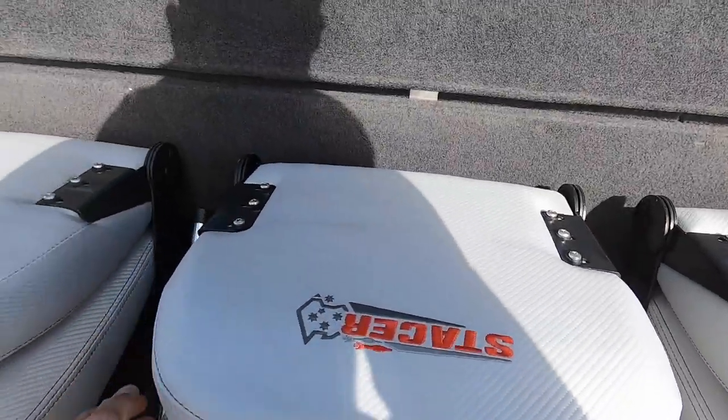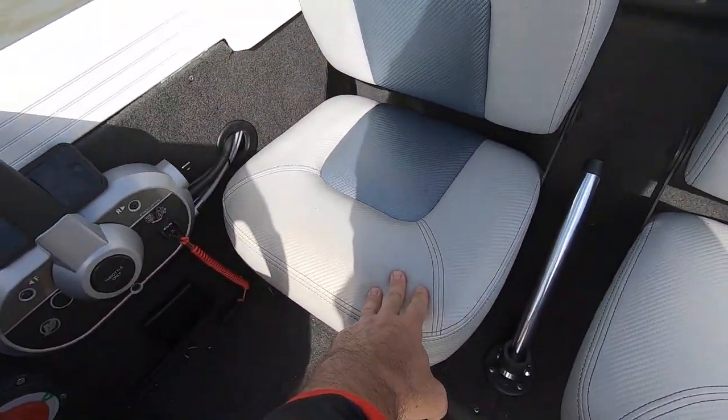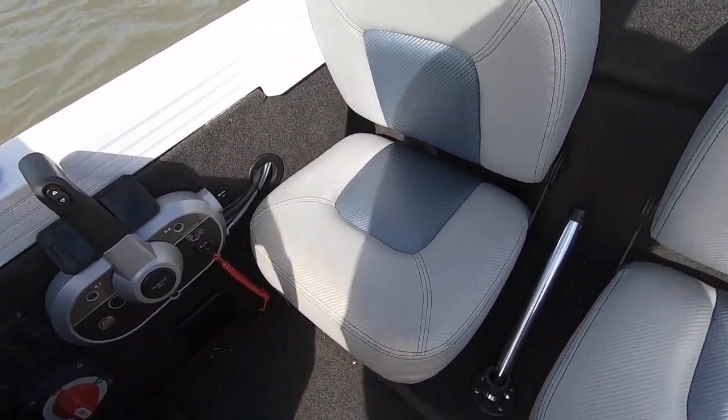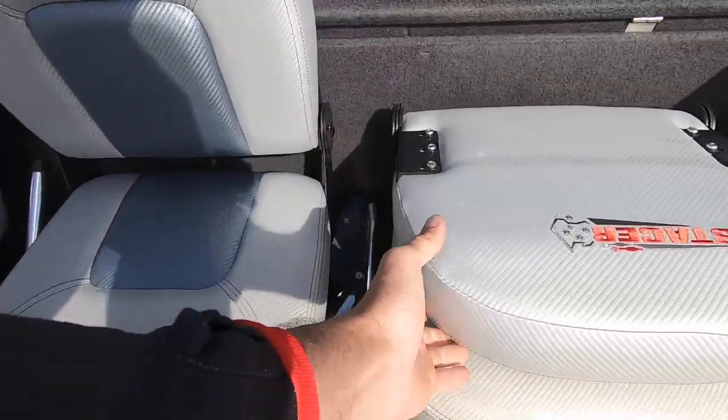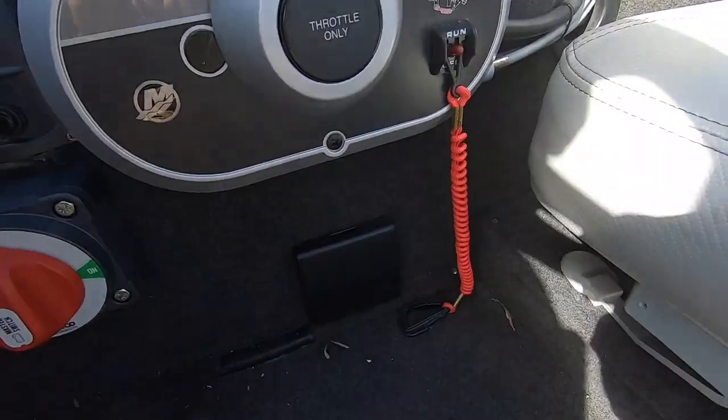All right, fold them down, and now we've got the seat. So the skipper's seat is adjustable; it can go back and forward. I've got big long legs, so mine's all the way back. But they are super comfy. Cup holders, always good for a beverage or two. And they've got a cup holder over there.